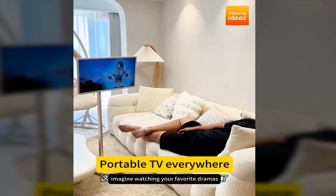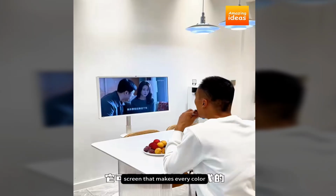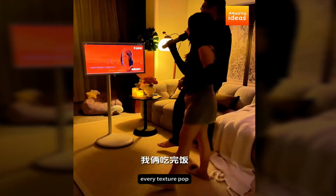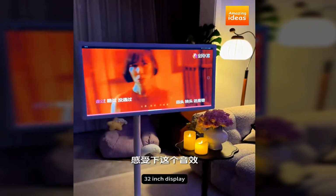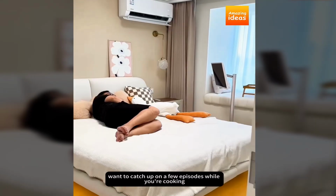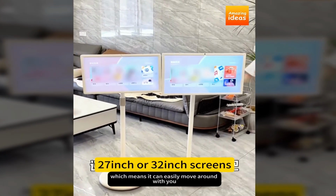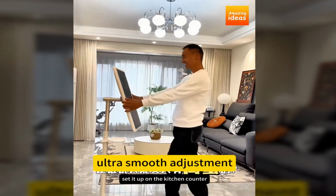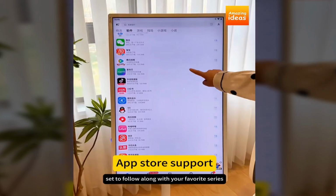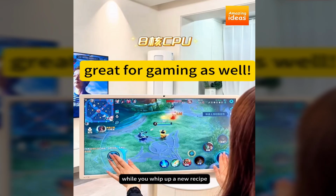Imagine watching your favorite dramas or the latest blockbuster releases on a 4K screen that makes every color, every texture pop. You get the best seat in the house with the 32-inch display showing every scene in vibrant detail. Want to catch up on a few episodes while you're cooking? The device is portable, which means it can easily move around with you. Set it up on the kitchen counter, and you're all set to follow along with your favorite series or even stream a live cooking show while you whip up a new recipe.